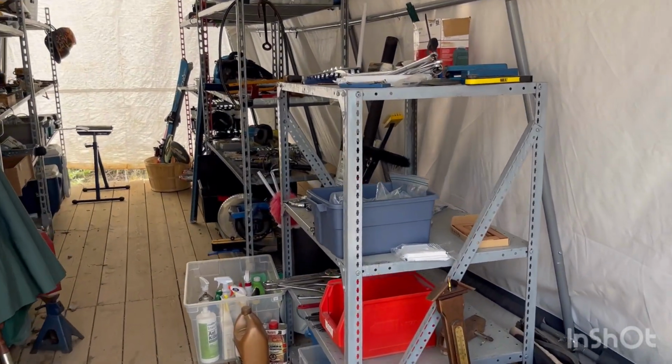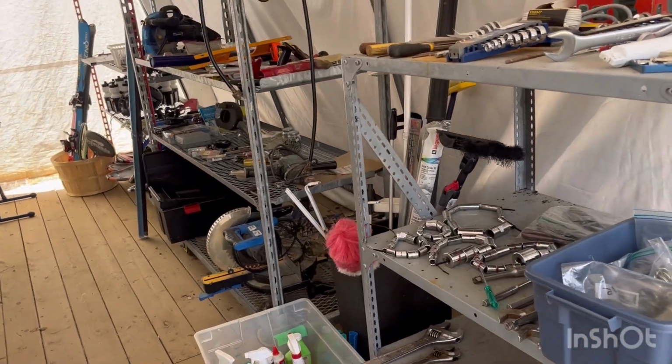Okay, here's a walkthrough of what we call our tool or garage area.